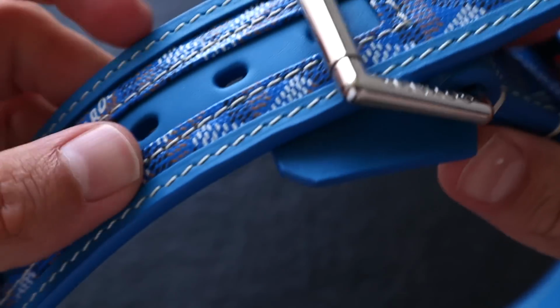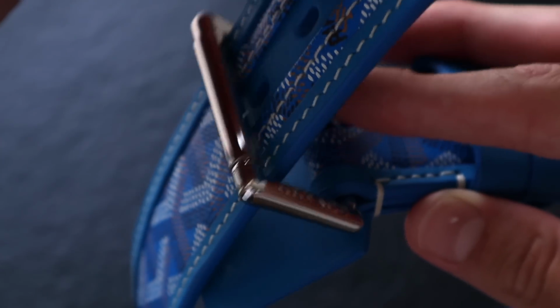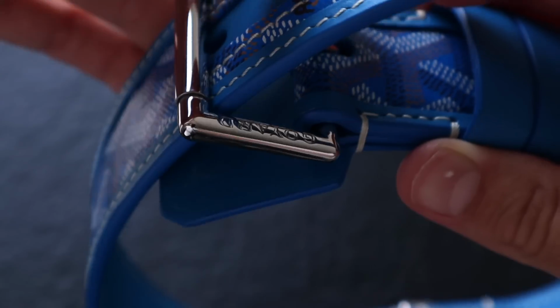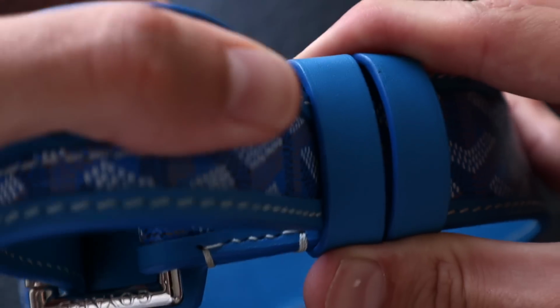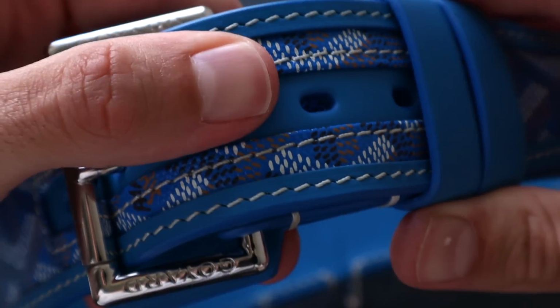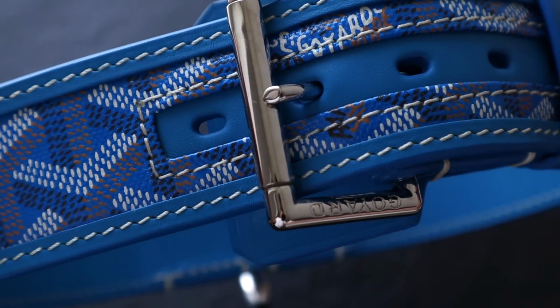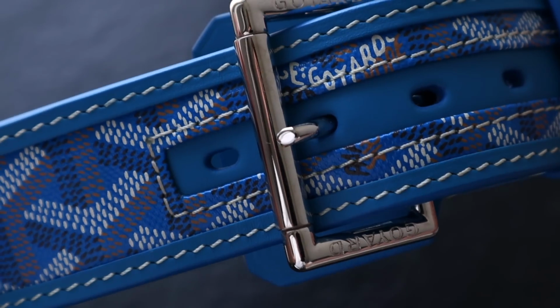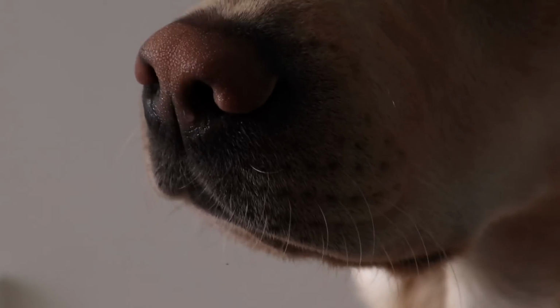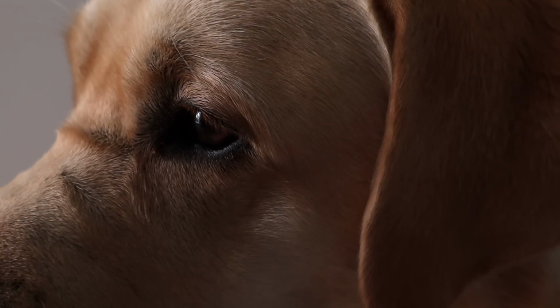But speaking of color, it's good to keep in mind that now all of Goyard's colors are the exact same price. Back in the day when I first started buying Goyard, when you wanted to buy a piece, it was a different price in black and brown than it was in all the other colors, whereas now every single color is the same price across the board. So it doesn't matter if you buy a bag in black or yellow, they're going to be the same price, and the same goes for collars. So it's just something that I thought was worth mentioning.